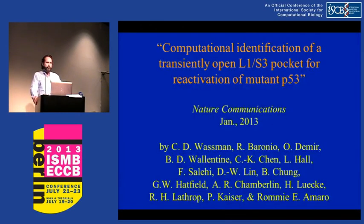I'm Richard Lathrop from the Department of Computer Science at the University of California, Irvine, and this morning it's my pleasant duty to talk about some computationally enabled advances that may move us toward eventually novel cancer drugs.